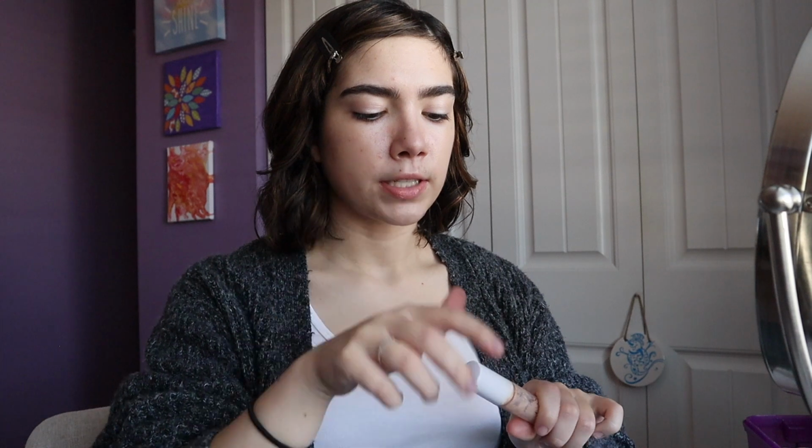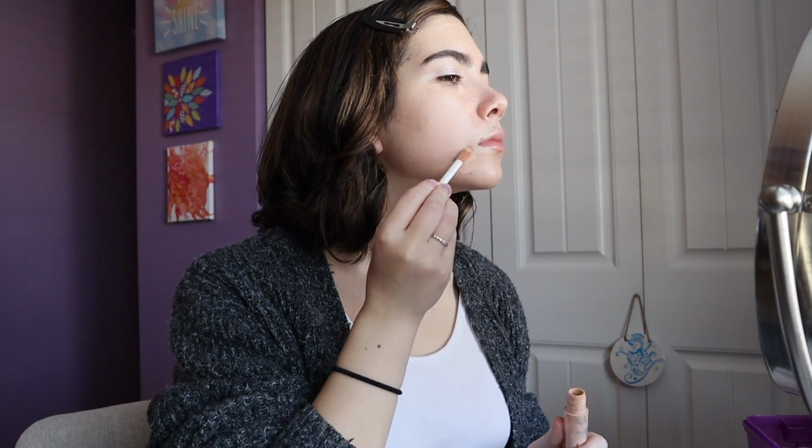Next, I'm going to go back in with the same concealer that I used as an eye base on the rest of my face to cover any redness or dark spots that are still showing through the Halo Glow. Sometimes after I've blended it in, I will notice spots where the redness wasn't completely covered up. So once I've blended out the first layer, I'll just put a little bit more over the top of those spots and then let it sit while I do the rest of my makeup.